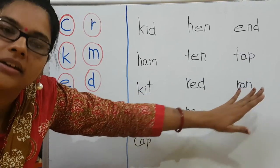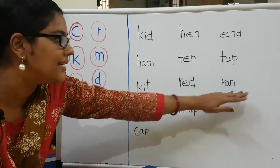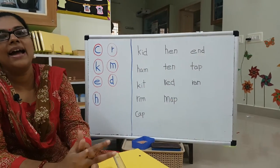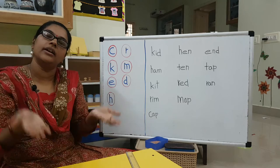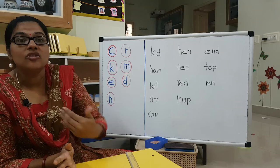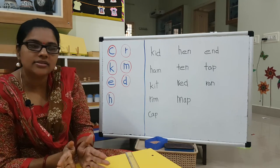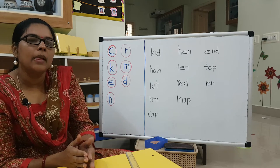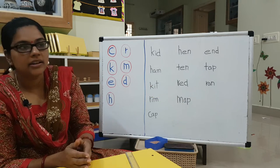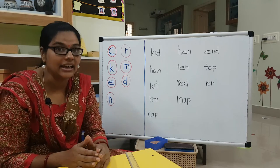R-A-N. Ran. Okay? Ran means ran, they were running. For example: the deers ran away seeing the tigers. Yes? In the forest, what happens? There are some deers playing around. Tigers are predators, they run, right? So the deers ran away seeing the tigers.